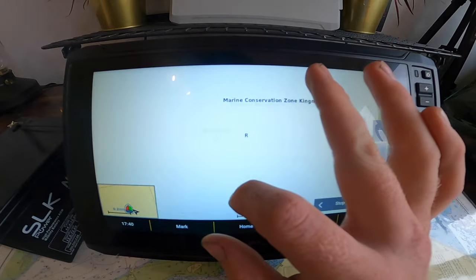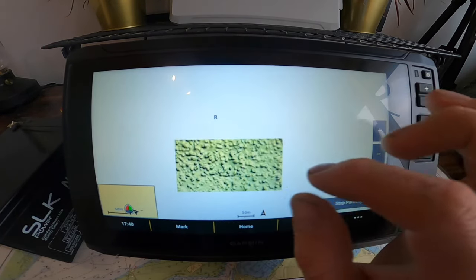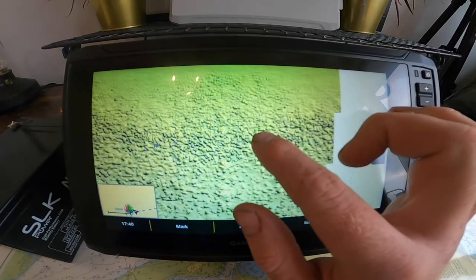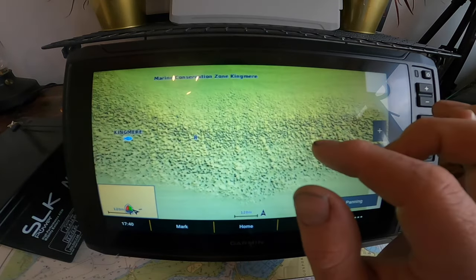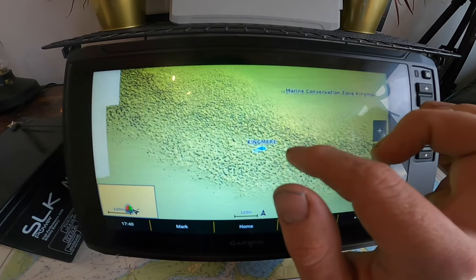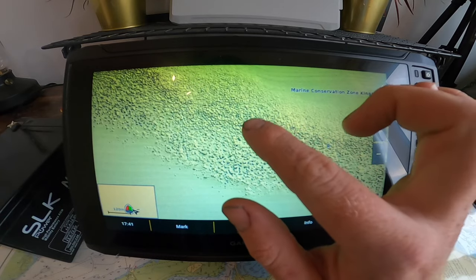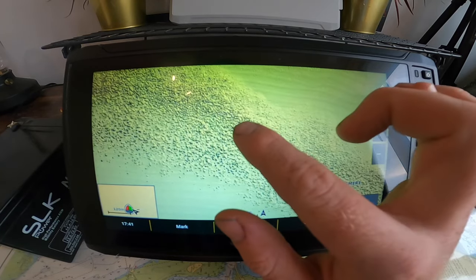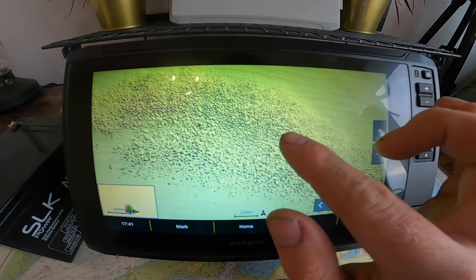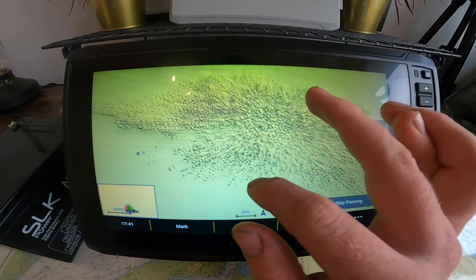So if we zoom into the relief shading here, we can see that it's absolutely loaded with rock and structure, as you can see here. Now, the bream like this because it's a breeding ground for them, and generally speaking, they will come here in sort of May time, June time, and they'll do all of their spawning and lay all of their eggs, and there's a lot of black bream nests in this area. So yeah, as we were saying, around about May, June time, this is where they live.